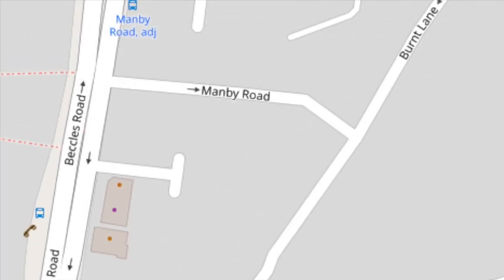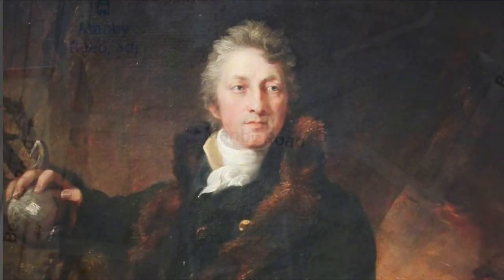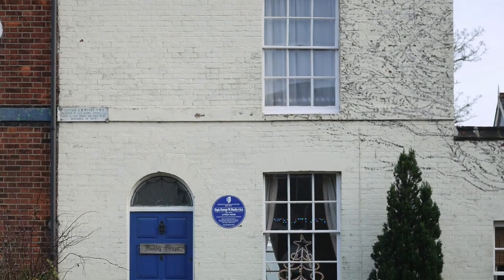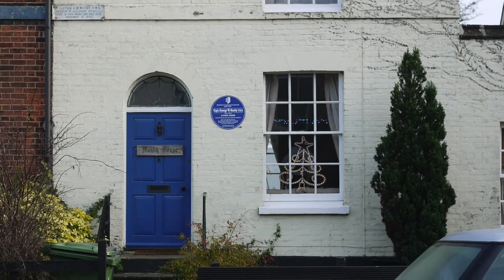Manby Road takes its name from Captain George Manby, who for a time was the master of the Yarmouth barracks. These were roughly where the current Sainsbury's supermarket is situated. Manby's home was in High Road, Gorleston, where he died in 1854, aged 88.